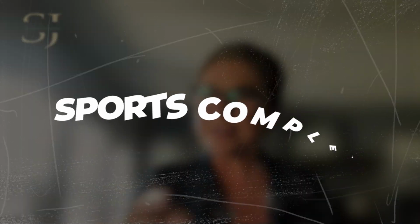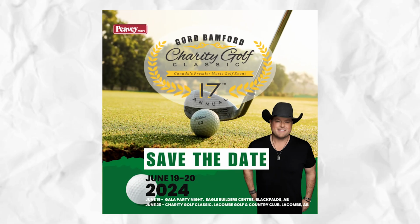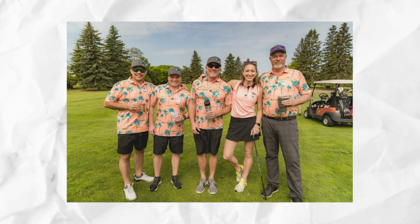Lacombe is also known now for its beautiful sports and leisure complex. I don't know if you guys have heard of Gord Bamford, the country singer, but he lives right around there. And so you might even see him there at that multiplex. He puts on one of the greatest charity golf classics every single year. And again, Google it, check it out. Check out Gord Bamford. He's one of my favorites. But what a really cool place to live where you have somebody so iconic right in your back door. I know I love being close to living in Gord Bamford.